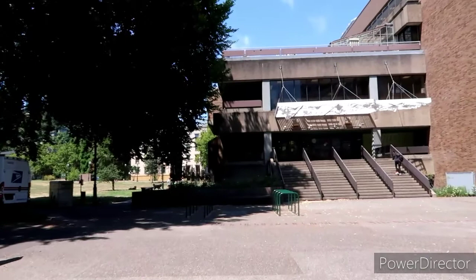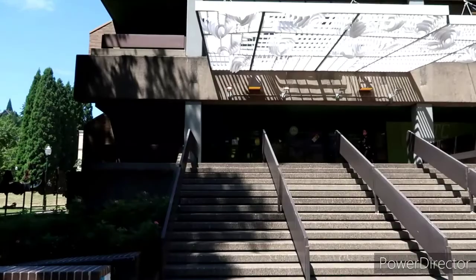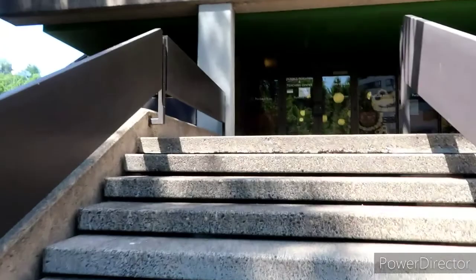this is the science building here. Science research and teaching building. God, I haven't been in here in years. And I can see another one right here at the top of these steps. So let's go up here and check this out.